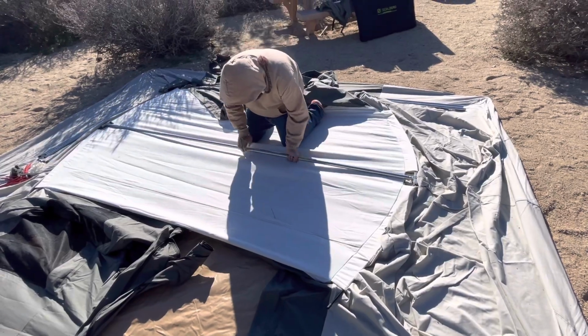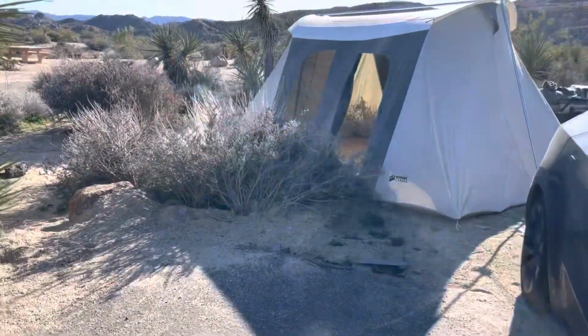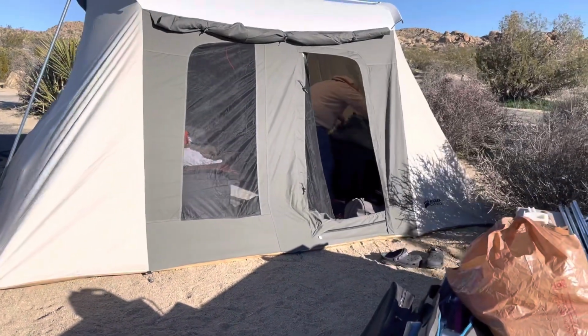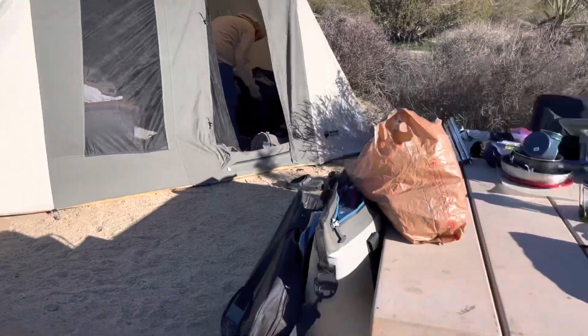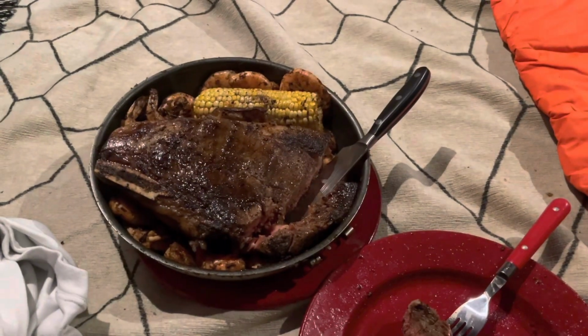We also just filled all the nooks and crannies of our car so that we could have everything that we needed. Tent set up, and you can see it's pretty windy. Nick's setting up our bed and the dog's beds inside. It was so windy that we didn't even stay outside long.